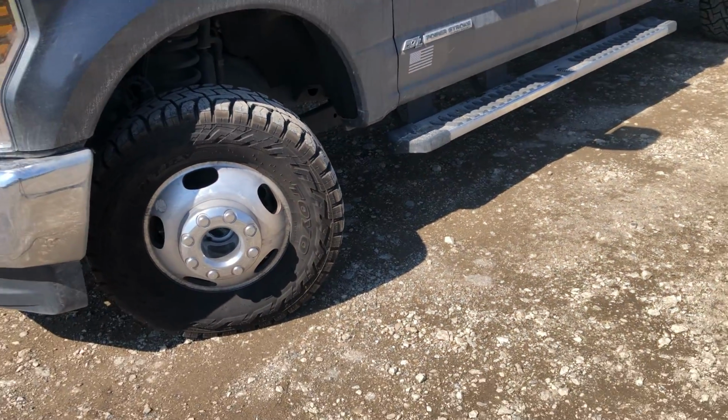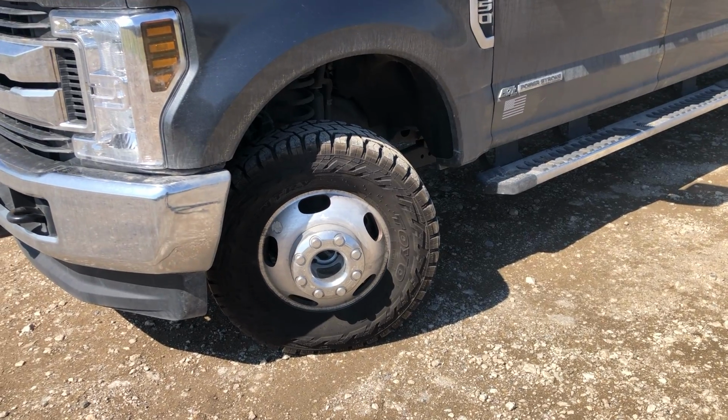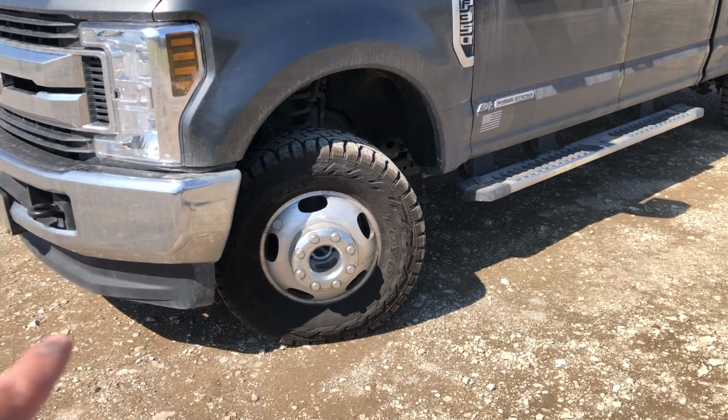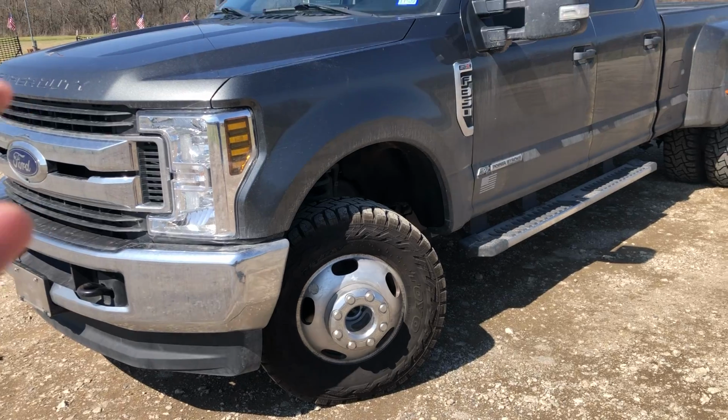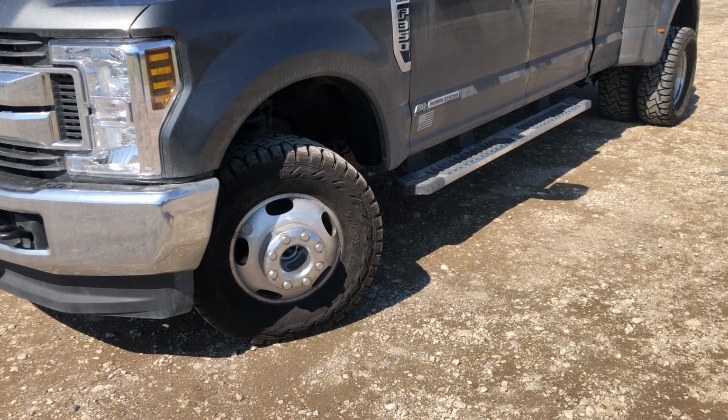Now, I was originally going to get 35s by 12 and a halves, but because I have a buddy that has the exact same dually, well, his is a 2020, and he has 35s, but he had to level it, and I was like, man, I don't want to do that. So that's why I stick with the 33s.